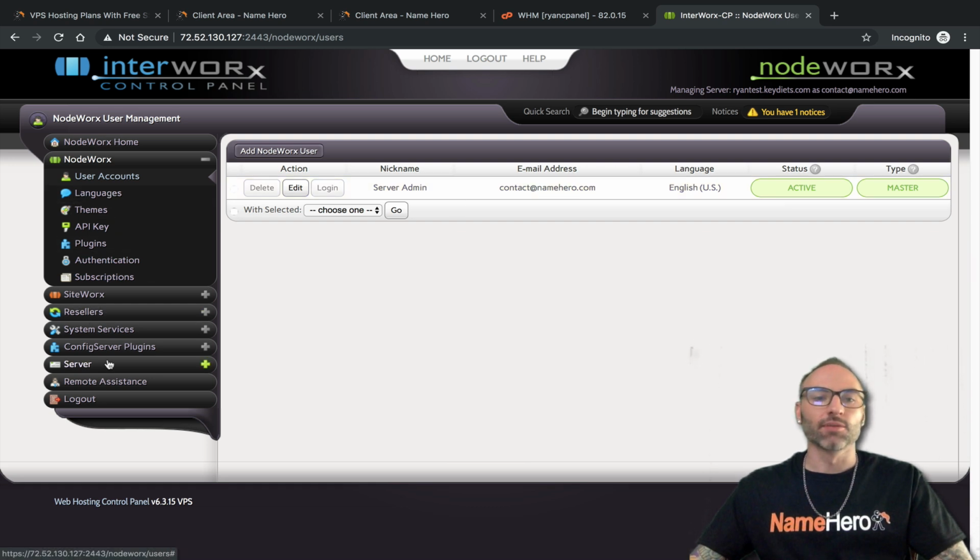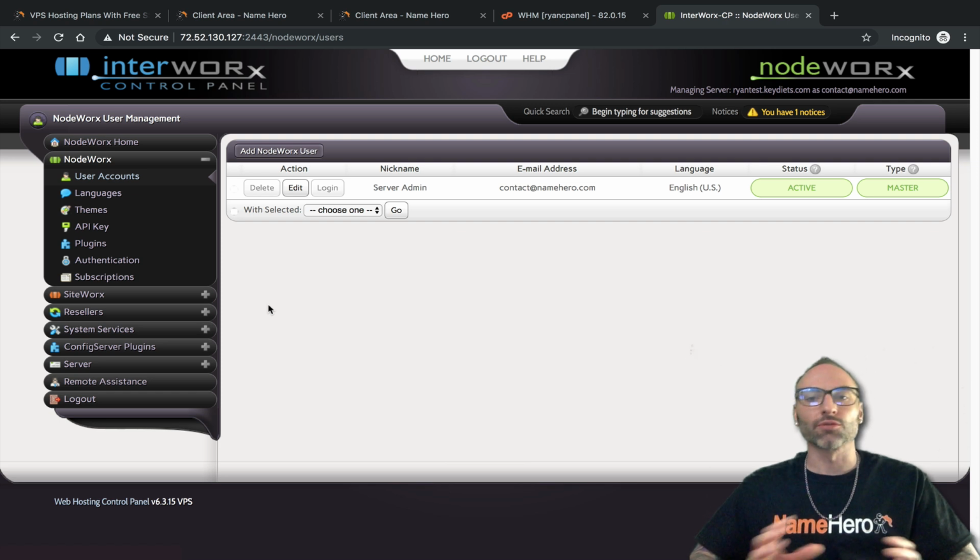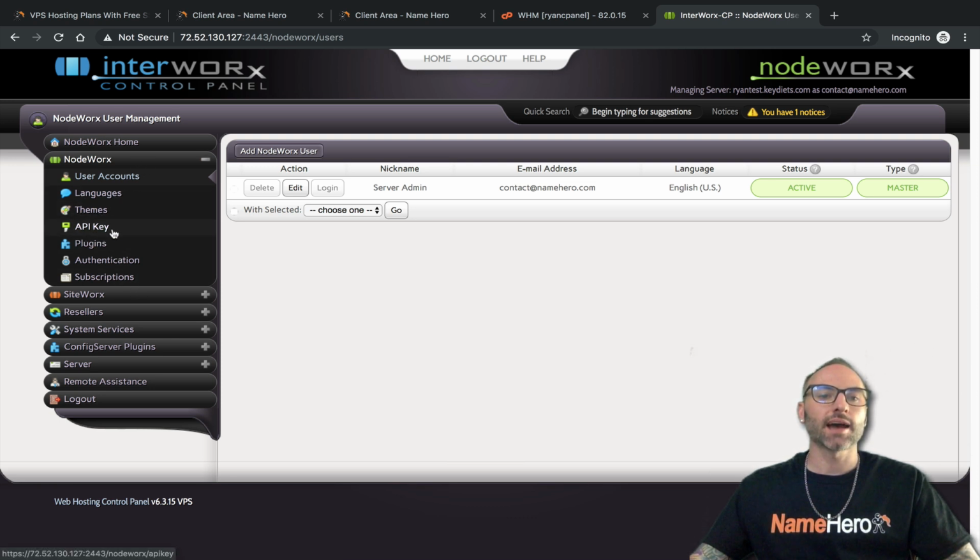We'll just get into a couple of these features. I don't want to make this too long because, again, I do want to do a separate video for SiteWorx versus cPanel because this will get really long. So look out for more tutorials to get into the real specifics. But off the bat here, we've got languages, themes, API key, plugins, authentications, and subscriptions. So I'll just highlight each of these really quick.